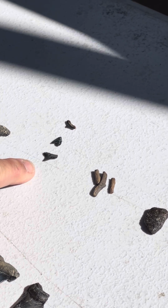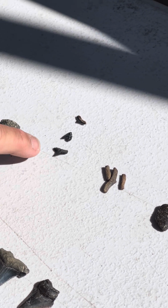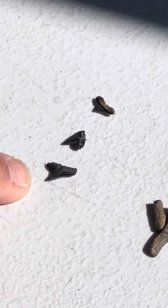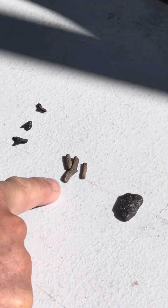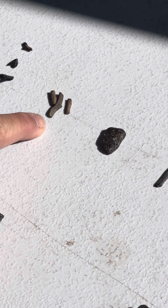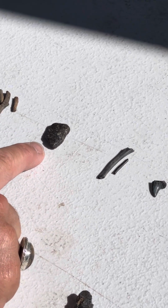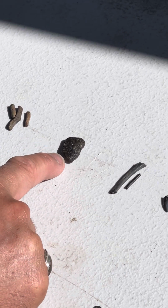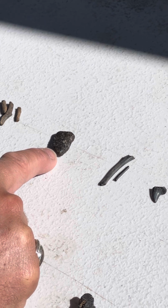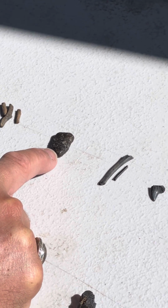3 teeth here from hammerhead sharks. No serrations, and a very distinctive notch on the short side of the tooth. Identify those. 3 bits of fossilized twigs right here. So those are not modern. They are perfectly fossilized. This one's a coprolite, which is the fossilized poop from a dead shark. This was inside the intestines of the shark when it was preserved.